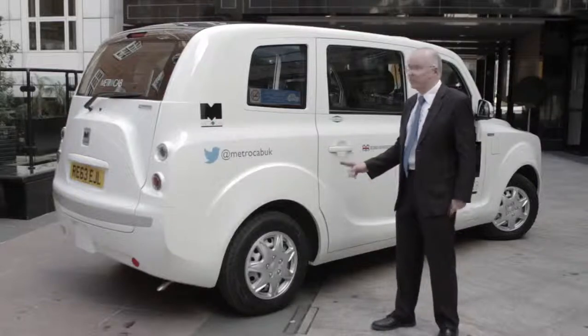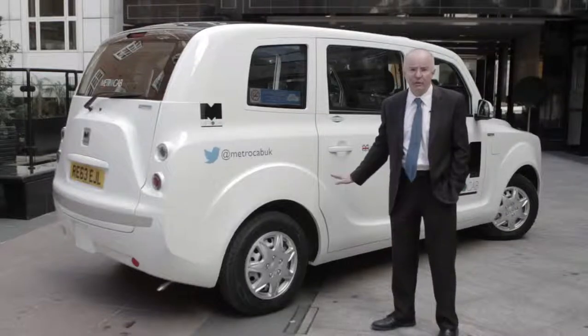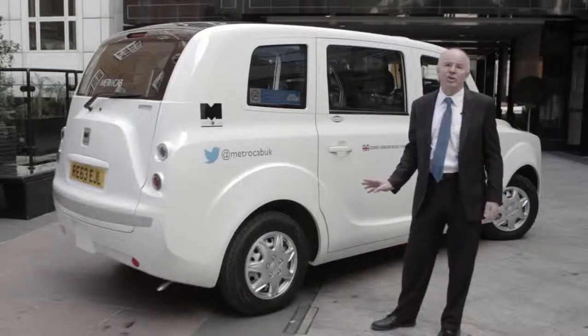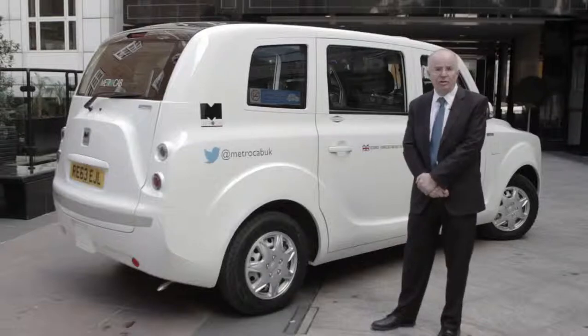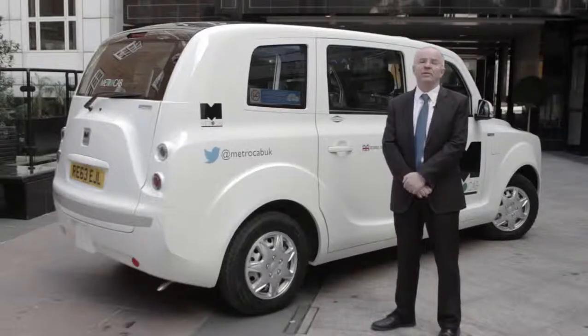There are two motors at the rear and they are driven by a battery pack that sits under the floor, and at the front is the range extender engine which charges the battery up when it gets low. And that provides the ultimate in fuel economy.